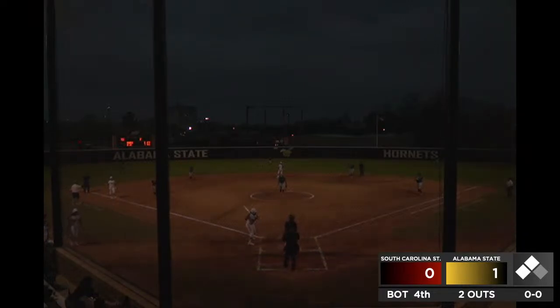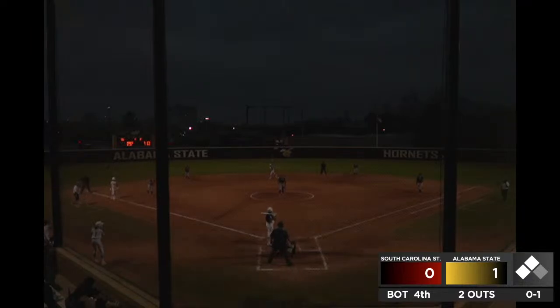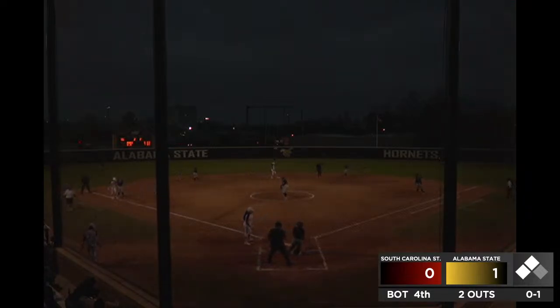And coming up to bat, we've got a pinch hitter, number 66, Kennedy Allsbrook. Two outs, bottom of the 4th. And the first pitch is called strike. And the 0-1, strike 2. 2 outs.